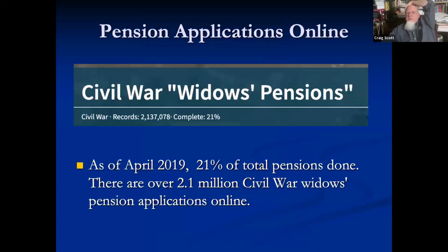Now, there are some Civil War pensions on Fold3. They are the widow's pensions. And as of today, only about 21 or 23% have been done. That's because they moved over to the War of 1812 stuff and started working on it. And it's almost done. Maybe they'll get back to Civil War widows at some point.